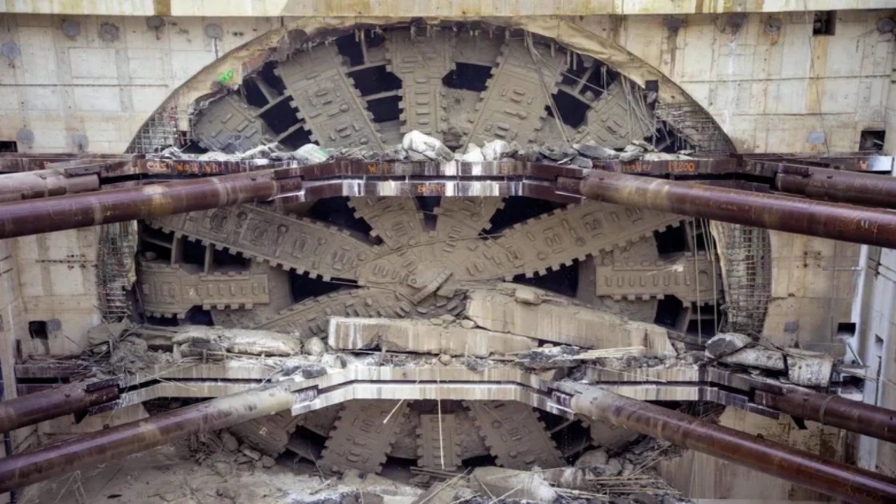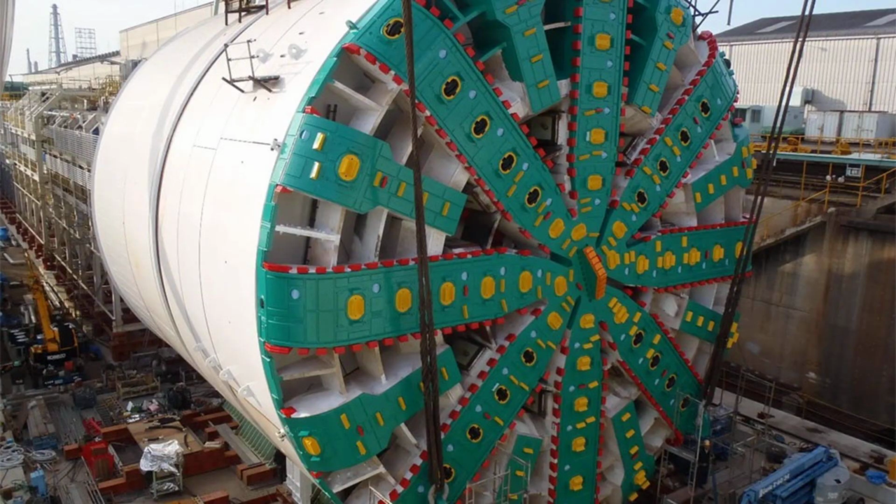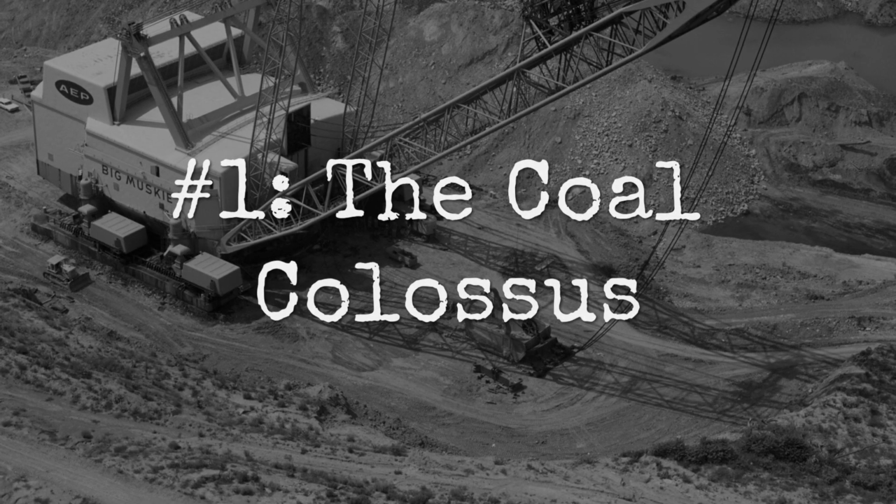The project faced problems, delays, and runaway costs. But Bertha finished the job, and Seattle has a tunnel that would never have been possible without that 58-foot steel worm. Number 1, the Coal Colossus.